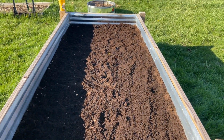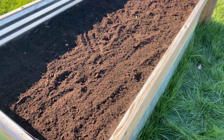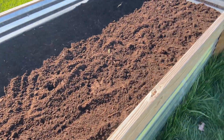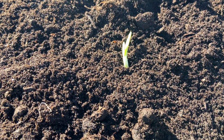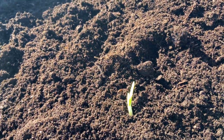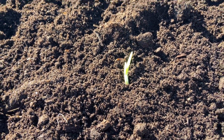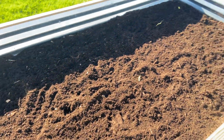So there's the onion bed planted. It only took me about a half an hour or so to get them all in there. Hi, Big Daddy. And you can see a couple of them had started to sprout up. So I just left them exposed on top if they had sprouted. You can see a couple of them in there. And again, make sure you put that blunt side down into the soil. That way the roots can establish and grow down. So there's our onion bed.